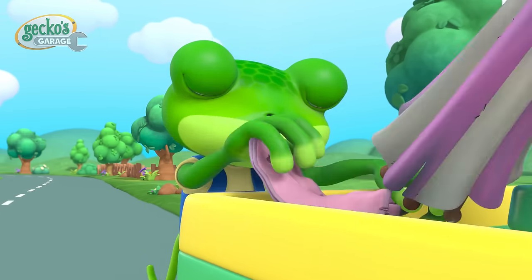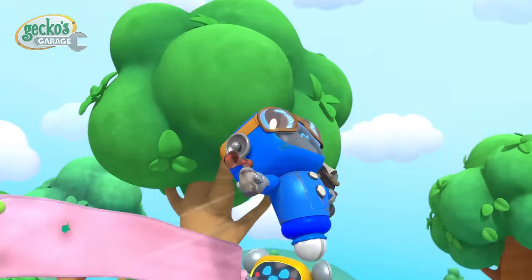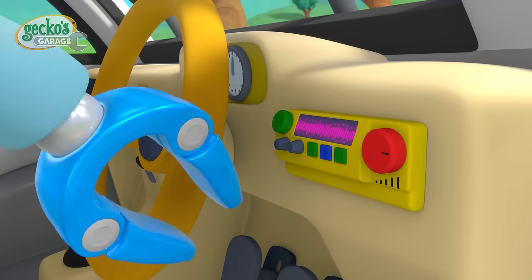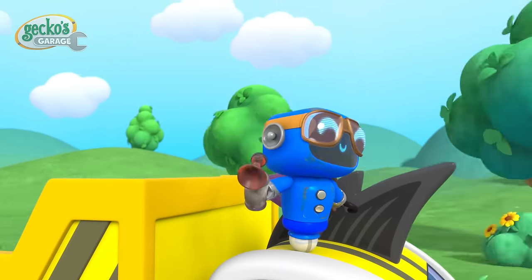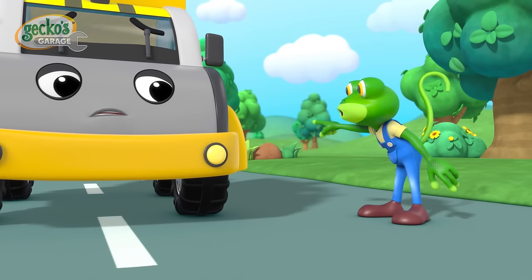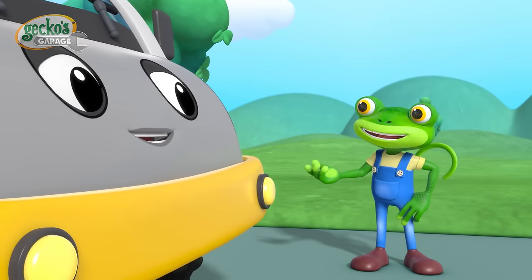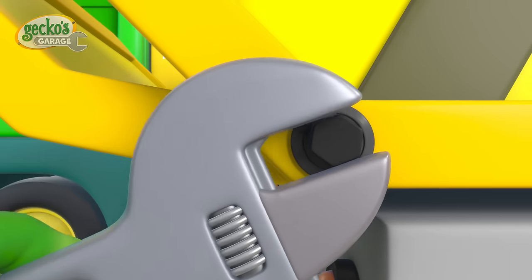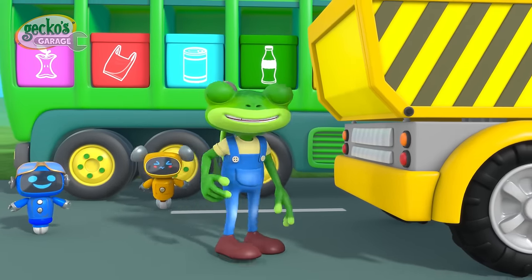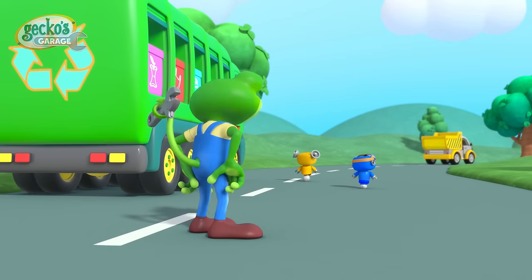Mechanicals! We've got to turn down Dylan's music. Let's recycle and save the day. Using things we've thrown away. Dylan! Dylan! Oh? Your tailgate's broken. But don't worry. I'll fix it while Mama Recycle and the Mechanicals sort the rubbish. All done. How's the recycling going? See you again soon for more adventures at Gecko's Garage. Dylan, turn it down.